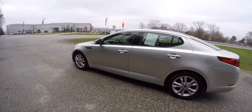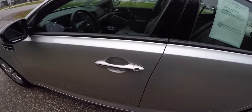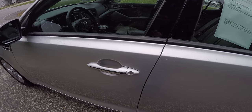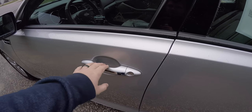All right, and this vehicle is equipped with the smart key access system. To operate is simple, just by keeping the key fob in your purse or pocket. To lock the vehicle, just locate the black button on the door handle. The vehicle will chirp once and the vehicle will lock. To unlock, just wait a few moments. Press the button again. The vehicle will chirp twice and the vehicle will unlock.